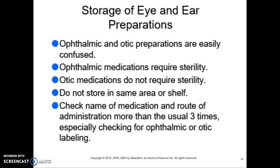These points are important for both clinical practice and for patients at home who are storing their medication, because they commonly will get them confused, store them in the medicine cabinet, and it can be detrimental. The other thing, be sure that the expiration date has not passed, especially with ophthalmic preparations, because they're delicate and they are dealing with the delicate tissue on the surface of the eye. So it's important to make sure your patients know that they need to stick with that expiration date.